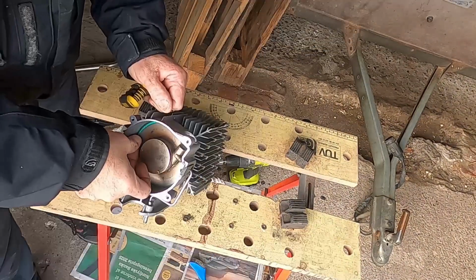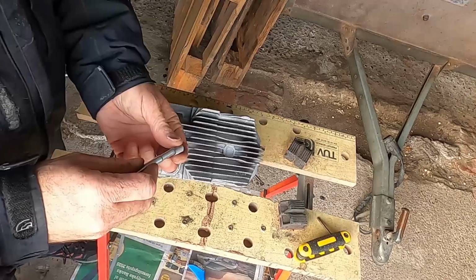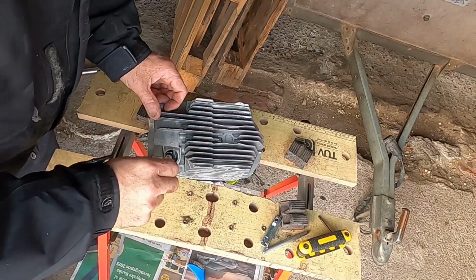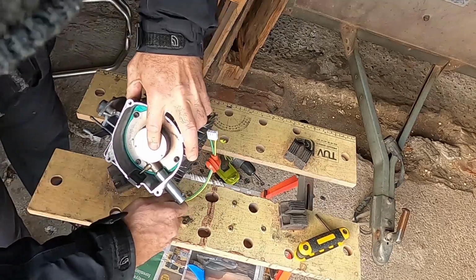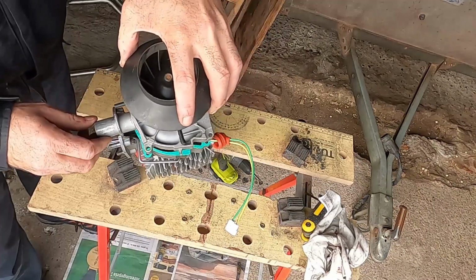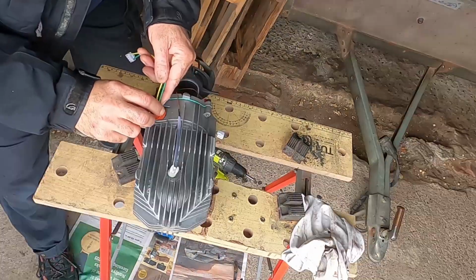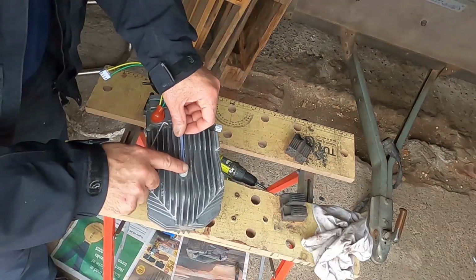I was done with servicing the old one and now it was time to put it together. This process has taught me a lot about my heater and how it works, and it is always great to gain new knowledge.